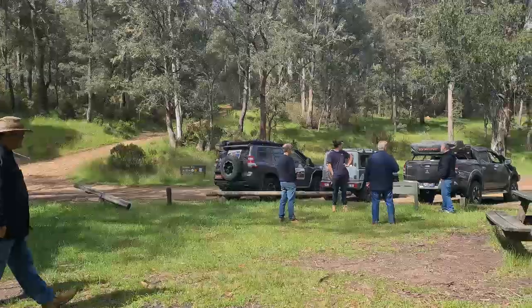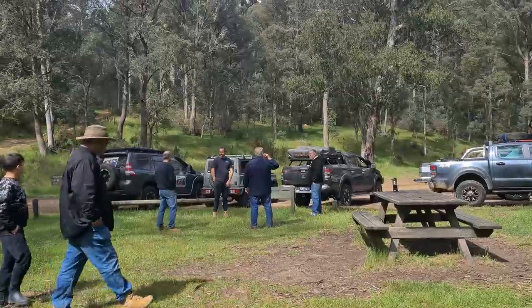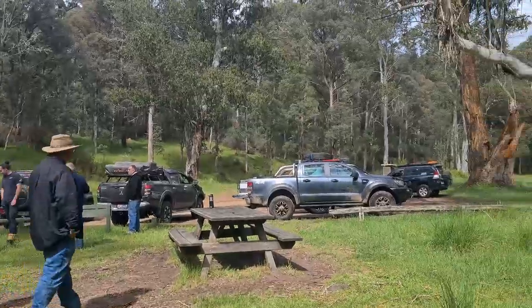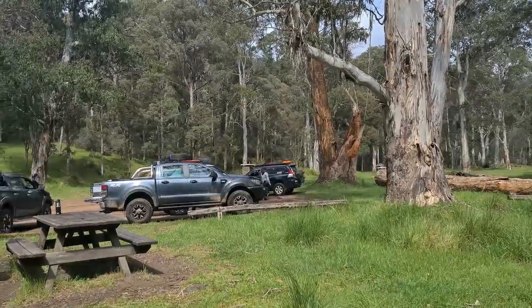So the group's having a little break before we head up the hill to Bluff Hut, which is our next location. But don't forget, this is a great camp spot, easy to get to from Bindaree Falls. Got drop toilets, lots of flat area, and it's right on the river.